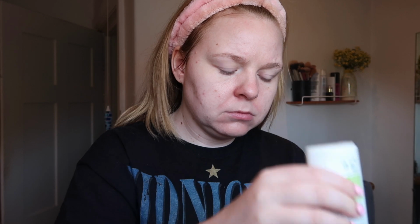It's really affordable. I feel like this whole bottle is under £10 in Boots. I feel like it's going to last me a really long time because it's 125ml in there, and it's just a really nice moisturiser. It just hydrates my skin really nicely. It works really nicely under makeup.